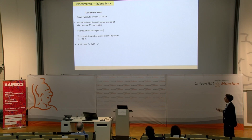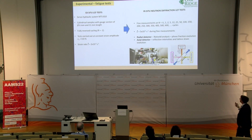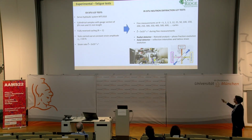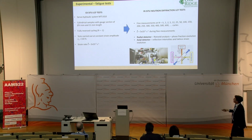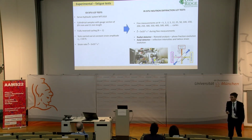With the promising results we got, we submitted a proposal for in-situ neutron diffraction fatigue testing at Oak Ridge, and we actually emulated the test here with some fine measurement at 30 cycles, where the strain was decreased to this value. We collected data into the two detector banks and used it later for analysis.